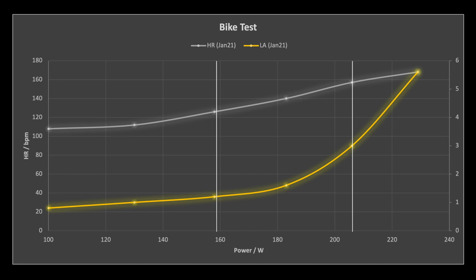The bike test results indicated improvement for both thresholds, even though we did not include any longer higher threshold workouts in the last 2-month training program, which indicates how effective training under the lower threshold is. The lower threshold was now defined at 158 watts with heart rate 126 and the higher threshold at 206 watts with 157 heart rate. So there was around 10 watts improvement for both thresholds.